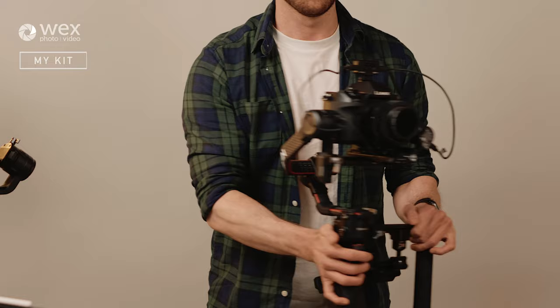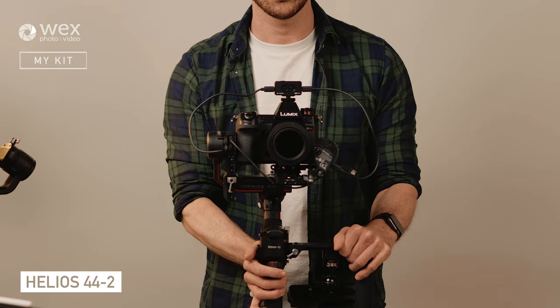More recently, I've been trying to get into more cinema style lenses, and I'm looking at possibly investing in a set of proper cinema lenses. Recently I bought the Helios lens, which is actually a vintage lens from Russia, and I've adapted that with the Sigma adapter there, and this is a Canon EF mount.